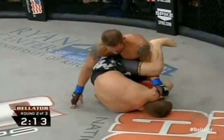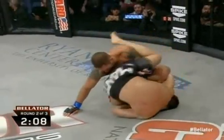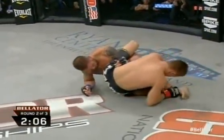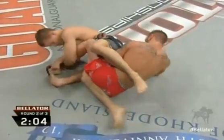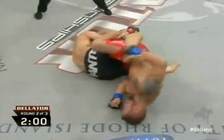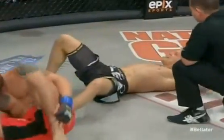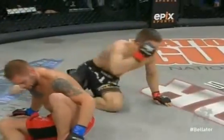He's got to keep his hips low. He's got to really sit on his hips. If he takes weight off, then this is going to happen. He's going to get his leg pulled out from underneath him, just like this. Now going again for the toe hold. He's rolling for it. He's attacking the toe hold. The submission win for Marcin Held.